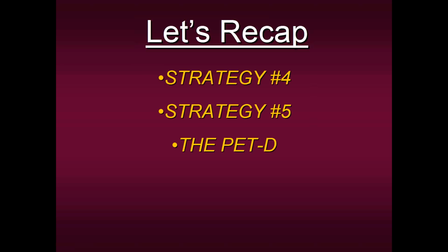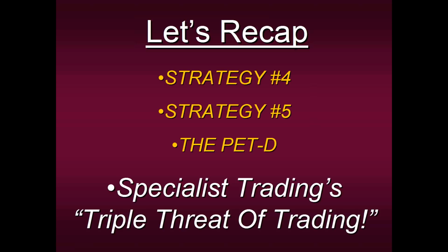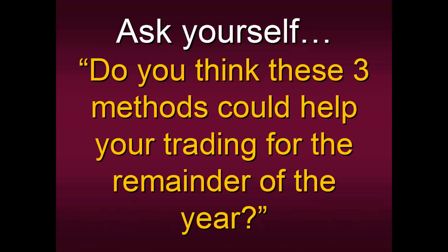So when we combine all 3 of these really highly powerful methods, we have what we call Specialist Trading's triple threat of trading. So before you ask me questions, I want to ask you a question. Ask yourself honestly, do you think these 3 methods could help your trading for the remainder of the year? All right, the first quarter is over. Pretty soon, in a couple of months, we'll be halfway through the year. Do you think this can help you going forward? Because most likely, you're not anywhere near where you'd like to be, where the promises you made yourself at the end of the year, you're most likely not even close to meeting those. So how can we help you get on track to becoming a consistent trader?